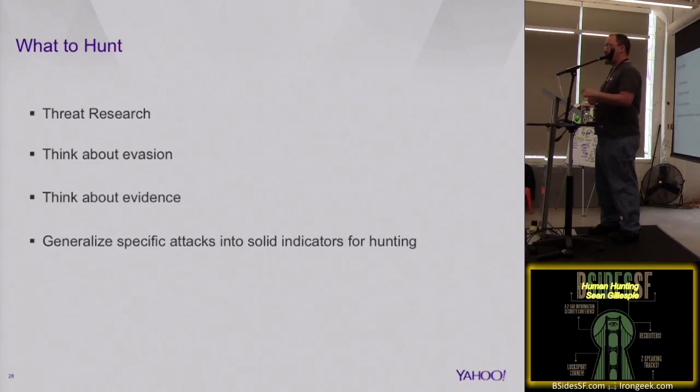Don't just search for the file name. Don't just search for the MD5. You need to think about how they're actually doing it. If you see multiple reports where the attackers use WinSSH or WinSSL, and you can infer their naming convention, you can start looking for their naming conventions instead of just, I'm going to blindly search for a bunch of file names.